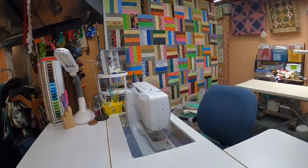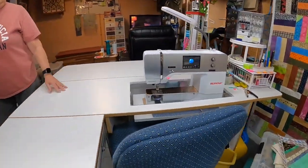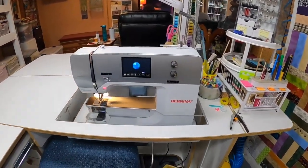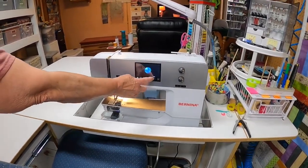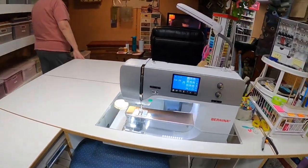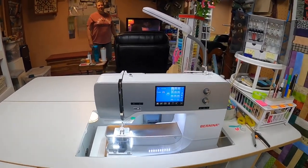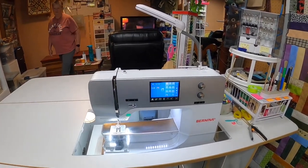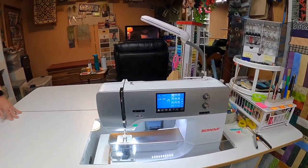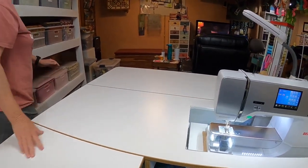And this is her Bernina Sewing Center. Yep, I'll be sewing real soon here. And this is a Bernina B750 Q750. Quilters Edition. Oh, it is a B. I thought it was a Q.